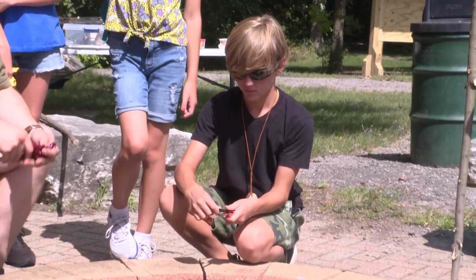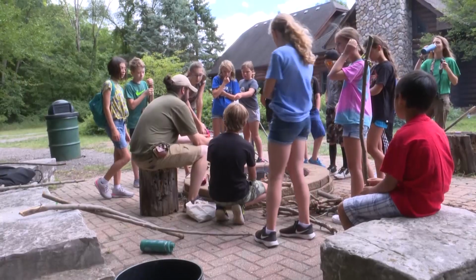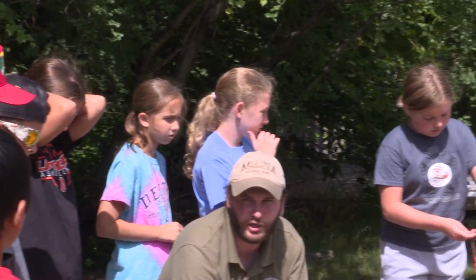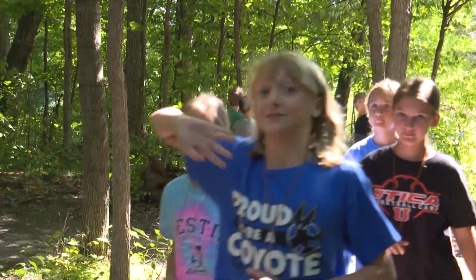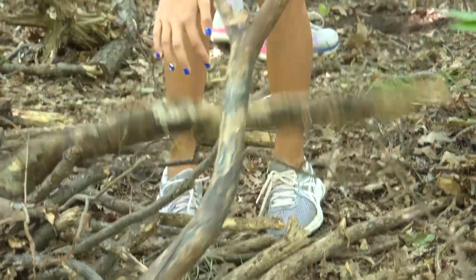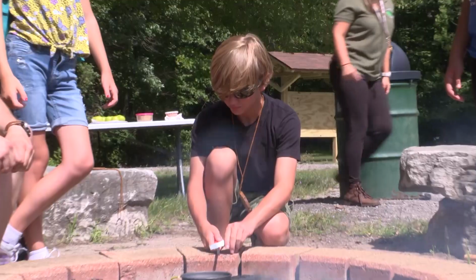Hi, my name is Jimmy. I'm a nature aide here at the Nature Center, and I'm in charge of running the zombie survival camp that we have this week. So when I use this, I want to use the flat side, not the sharp, spiky side. Yesterday, we went on a hike and talked about how you can be more prepared when going off into the woods, just to make sure that you always have everything you need. We also talked about first aid. Today, we went over fire and fire safety, how to build a fire.